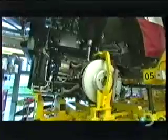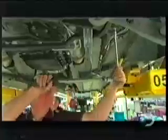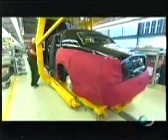Then it's time for the engine and car body to become one. They call this the marriage. The platform rolls the engine down an aisle to be joined with the awaiting car body. Then it lifts the engine into the cavity of the car. It's secured with bolts. Then the platform moves away to get the next engine for the next car. Workers double-check the installation and mark parts with yellow to confirm that they've been fitted. The engine is now installed, but there are still a number of steps before the car is complete.